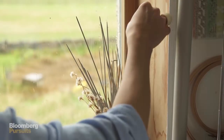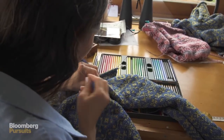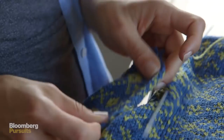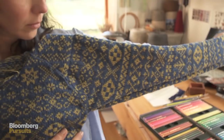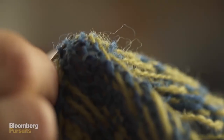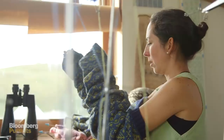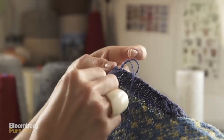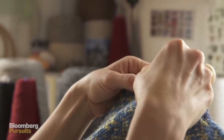All these panels get put together. The sleeve gets attached by a technique called grafting, which creates an invisible seam. The seam gets sewn along the sleeve. I produce the neck and then the neck gets grafted into the garment.